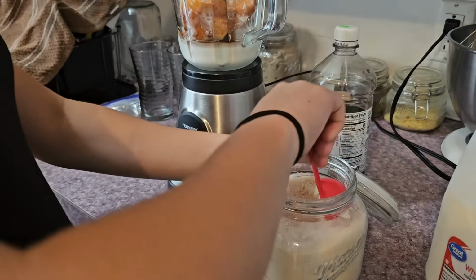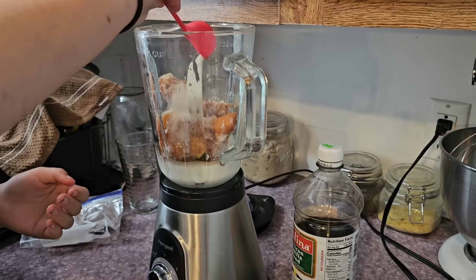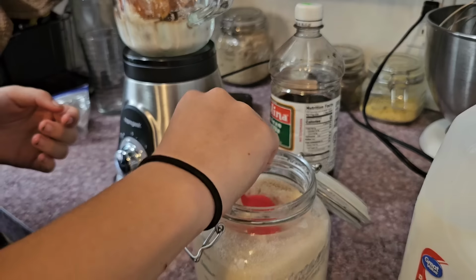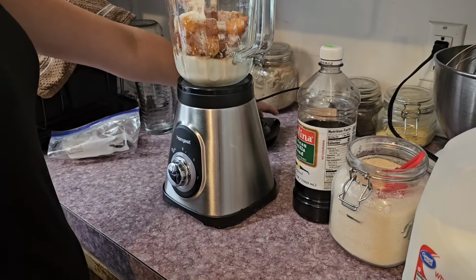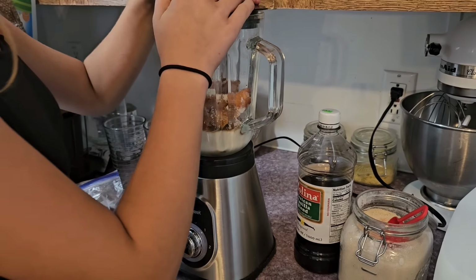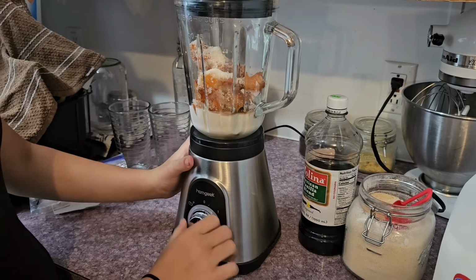So, for the sugar too, I kind of just put a little in. Yeah, we just guess. And then you could always add more if you need to. You can taste it, and if it's not sweet enough, you can add more sugar. There we go. Now I'm going to blend it.